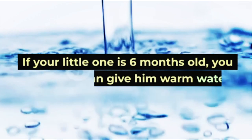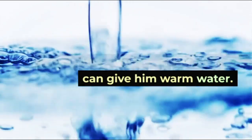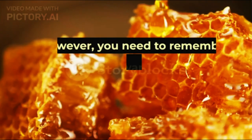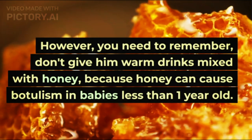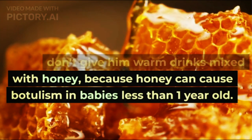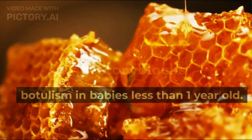4. Give a warm drink. If your little one is 6 months old, you can give him warm water. However, you need to remember, don't give him warm drinks mixed with honey, because honey can cause botulism in babies less than 1 year old.